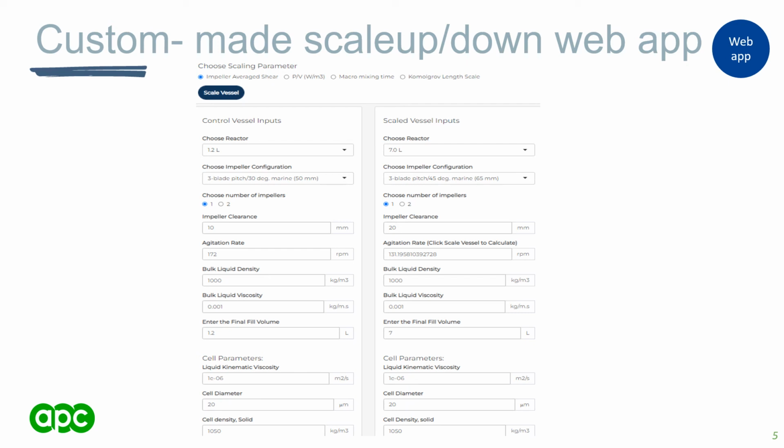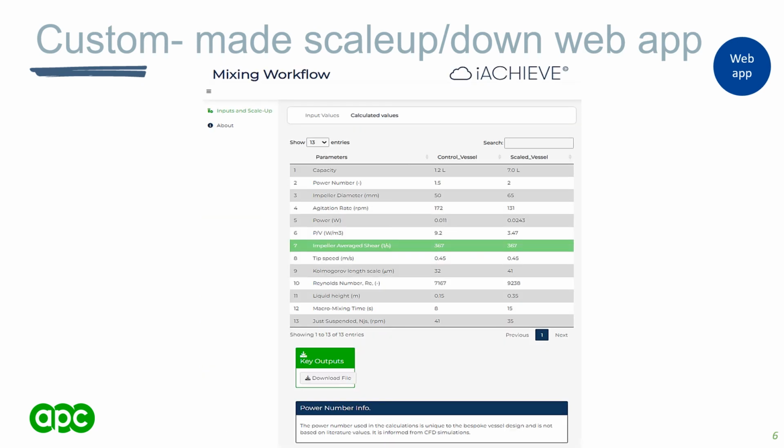So this is how to set up the scale up, and these are the results obtained. We can see that all the scale parameters were calculated, and one of the parameters was kept constant because that was the parameter we chose to do the scale up.